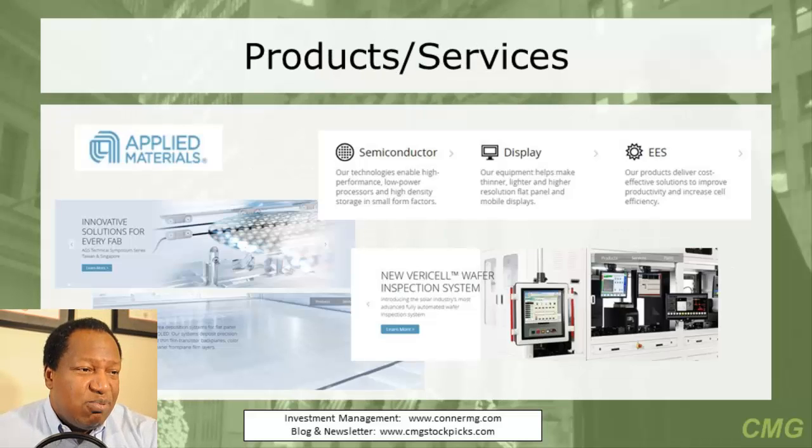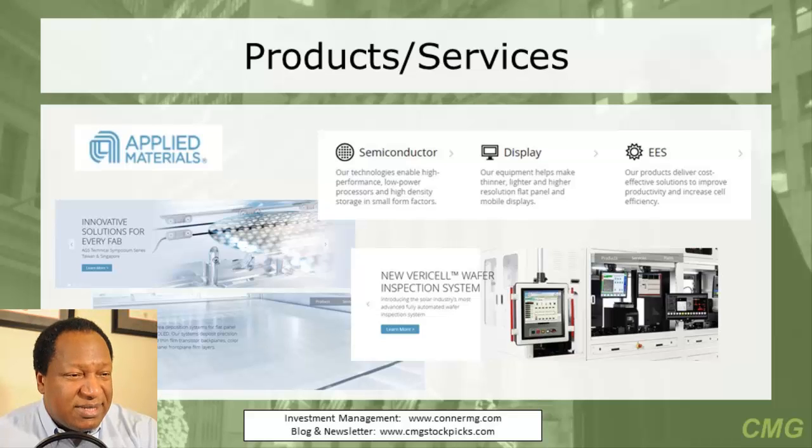Going on to their products and services page, basically we have the logo of Applied Materials, and if you go to their website, you'll see photos of a lot of different equipment that really don't seem to mean much. And you can imagine that since this is a high-tech equipment manufacturer, it would be tough to see exactly what these machines do, since you probably really need a microscope to see a lot of their end products.